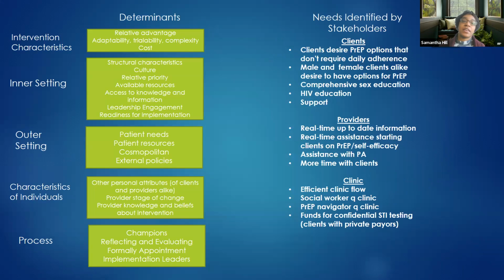Within the implementation science framework, some of this will be built into my project, but I'm fortunate enough to have had several projects that lend themselves to providing some initial context to a study. As you can see, I used some of the determinants from the CFAR framework, which is on the left-hand side of the screen. On the right-hand side, I tried to identify what information I already have from previous studies pertaining to what I may need to take into account using injectable PrEP. And here are some things that I need to consider.